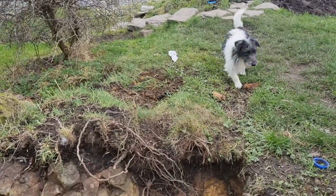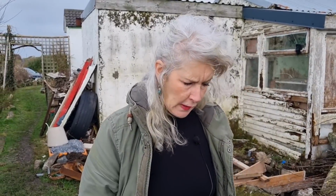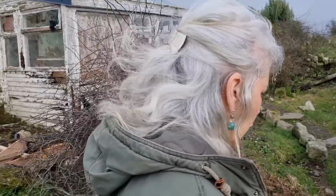I'm going into the greenhouse now. I've got my little seed sowing apron on. I've got all my seeds in here. I can still use the greenhouse until this end is knocked down. So I'm going to get some seeds started and I'll show you the greenhouse.